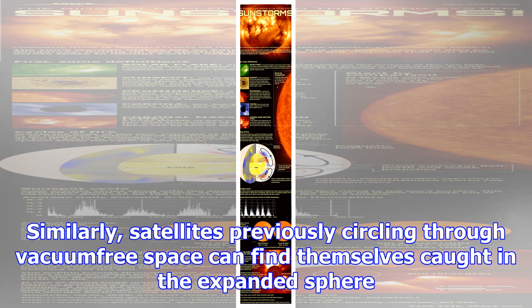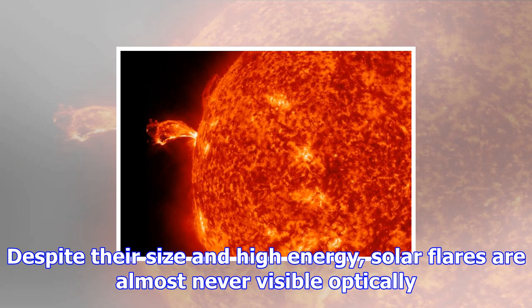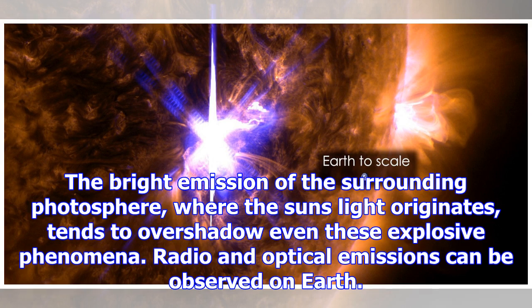Despite their size and high energy, solar flares are almost never visible optically. The bright emission of the surrounding photosphere, where the sun's light originates, tends to overshadow even these explosive phenomena. Radio and optical emissions can be observed on Earth. However, since X-rays and gamma rays fail to penetrate the atmosphere, only space-based telescopes can detect their signatures.